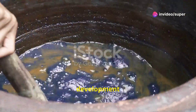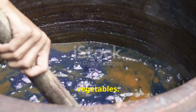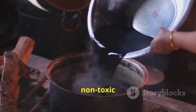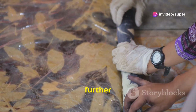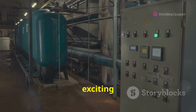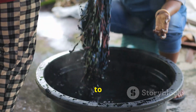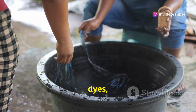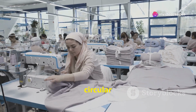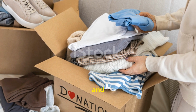One promising area of development is the use of natural dyes derived from plants, fruits, and vegetables. These dyes offer a biodegradable and non-toxic alternative to synthetic dyes, further reducing the environmental footprint of textile production. Another exciting area of exploration is closed-loop dyeing systems, which aim to recycle and reuse water and dyes, minimizing waste and pollution. These systems represent a circular approach to textile manufacturing, where resources are used more efficiently and waste is minimized.